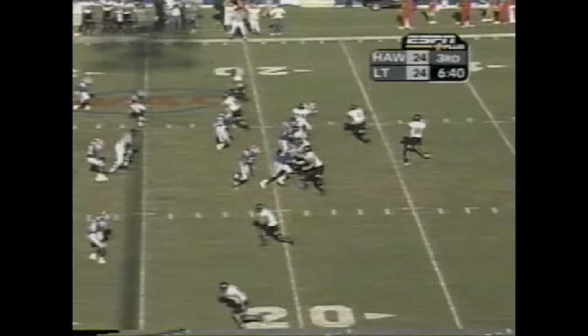Avoids the rush and then throws the ball complete to Cochran. That'll be a short game. You happen to see Hawaii play Tulsa. You see some similarities in that game and this game, Kelly.